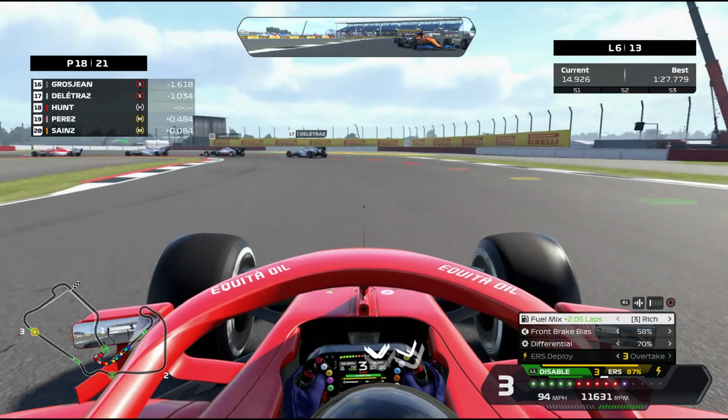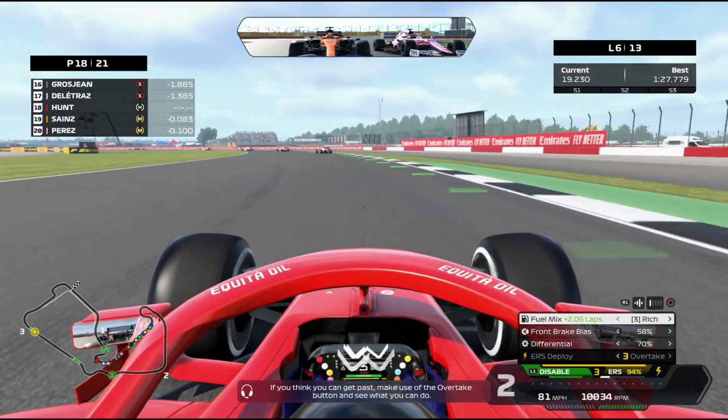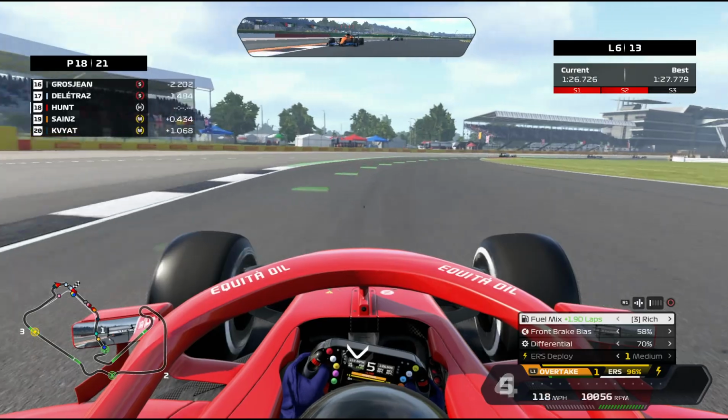So up now at the moment it's at 18th place. We've got to catch up to the back of Louis Delatraz, of course, in that Williams car, as we accelerate forward out of lap 6. Lap 6, unfortunately, we can't gain any traction on Louis Delatraz.